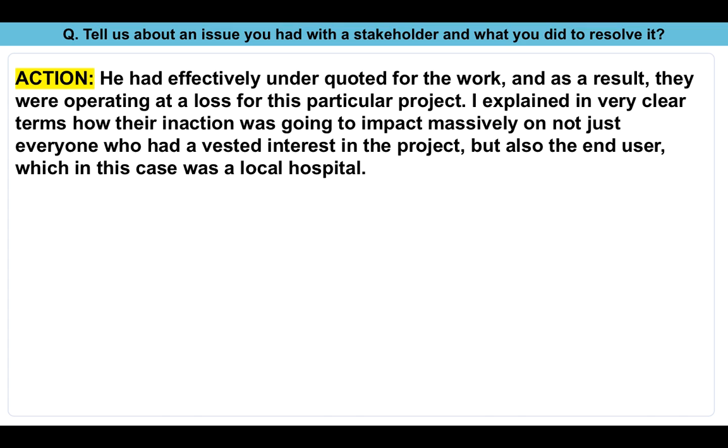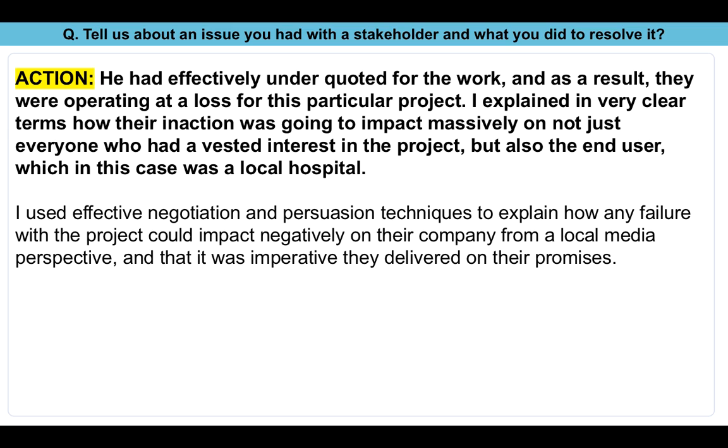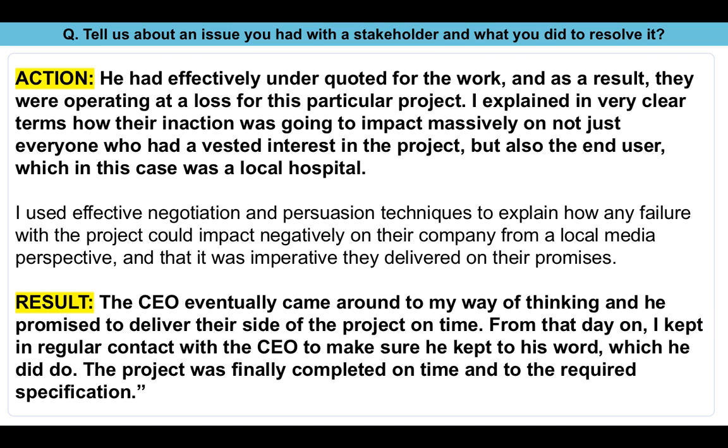I explained in very clear terms how their inaction was going to impact massively on not just everyone who had a vested interest in the project, but also the end user, which in this case was a local hospital. I used effective negotiation and persuasion techniques to explain how any failure with the project could impact negatively on their company from a local media perspective, and that it was imperative they delivered on their promises. The CEO eventually came around to my way of thinking, and he promised to deliver their side of the project on time. Now, from that day on, I kept in regular contact with the CEO to make sure he kept to his word, which he did, and the project was finally completed on time and to the required specification.